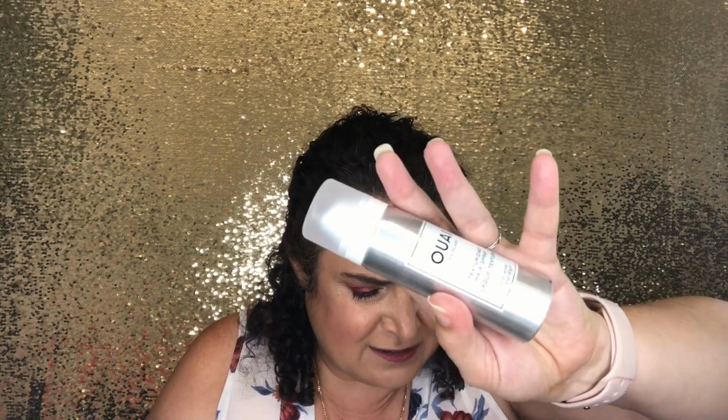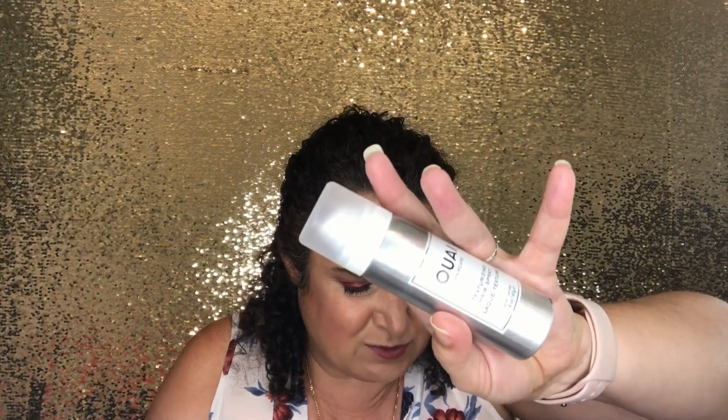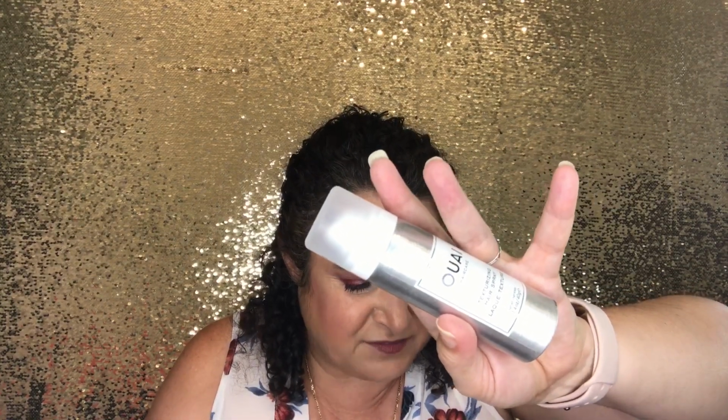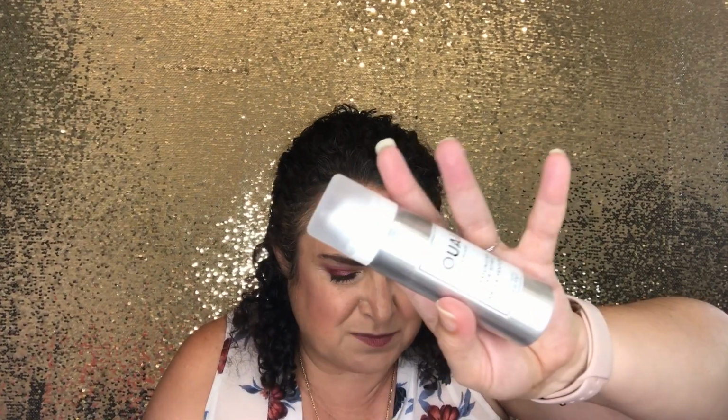This formula gives a pretty soft volume all over. A few mists from the roots to the ends emphasize and define hair's natural wave, so it looks like you actually spent time styling it. So this would be kind of cool. I've tried this before, really do like it.